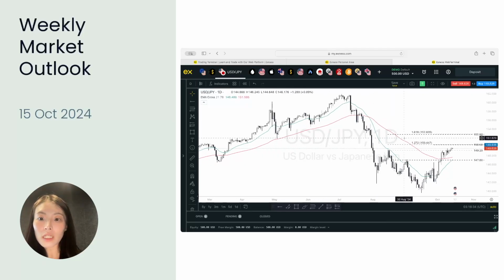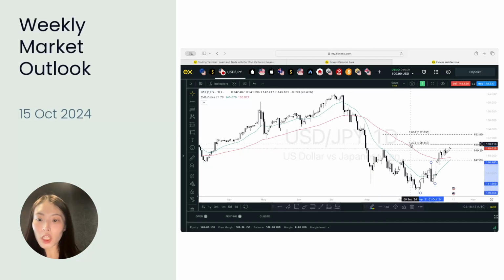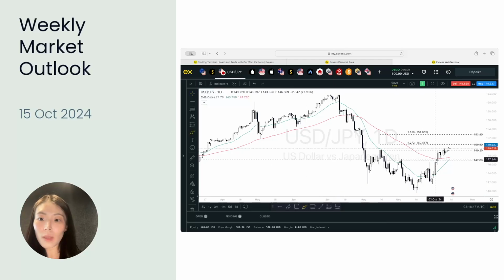In terms of the resistance, at least on the daily time frame, the first resistance for me would be at about the 150.50 region. You can see that this area would coincide with the 127.2 Fibonacci extension, and it's basically the zigzag pattern that was obtained from this move. This is one, and the next one is at the 161.8 Fibonacci extension.